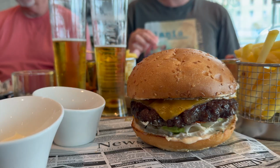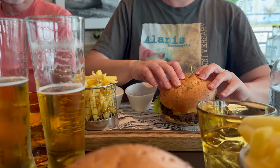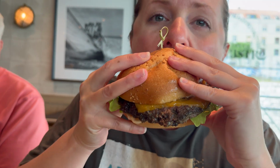And we also got burgers one day. They are incredibly juicy. They come with fries. Really great pairing with a nice cold German Pilsner.